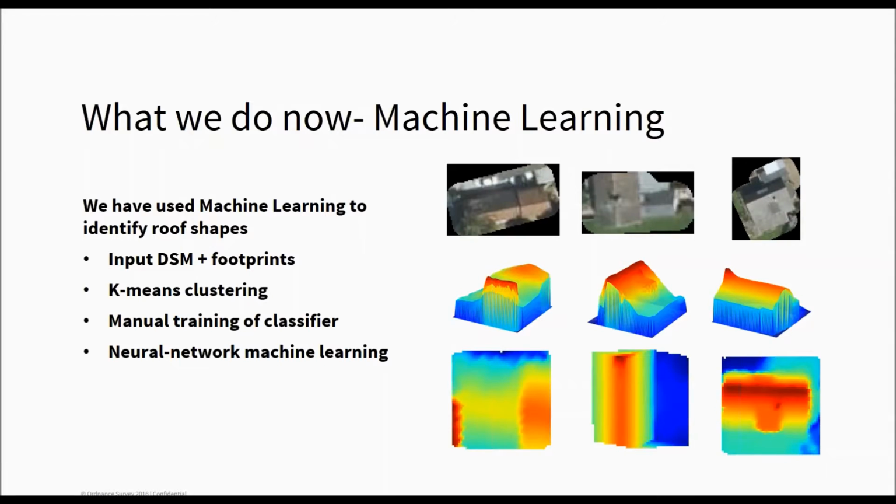In addition to looking at change detection, we also do things such as machine learning. So here's one of the projects we worked on, which was identifying shapes of roofs of buildings. So they're seeing whether a roof is gabled or flat or a complex shape. For this, we took our DSM, so our elevation model, and cut out the buildings using the footprints. So there's 3 examples of buildings here with different shaped roofs.